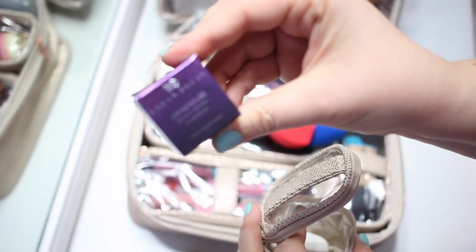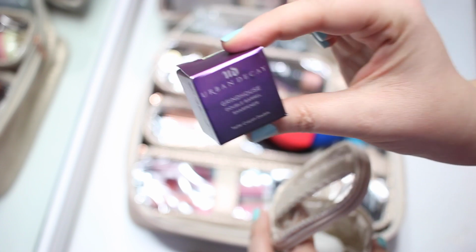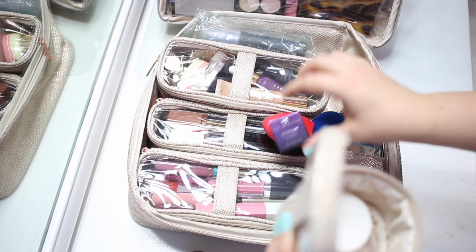I am also taking our sharpener from Urban Decay. This is the Grindhouse sharpener. I always keep it in the box just because the sharpener gets kind of messy for travel, and I want to make sure that my bag doesn't get dirty, so that's why it's in the box.